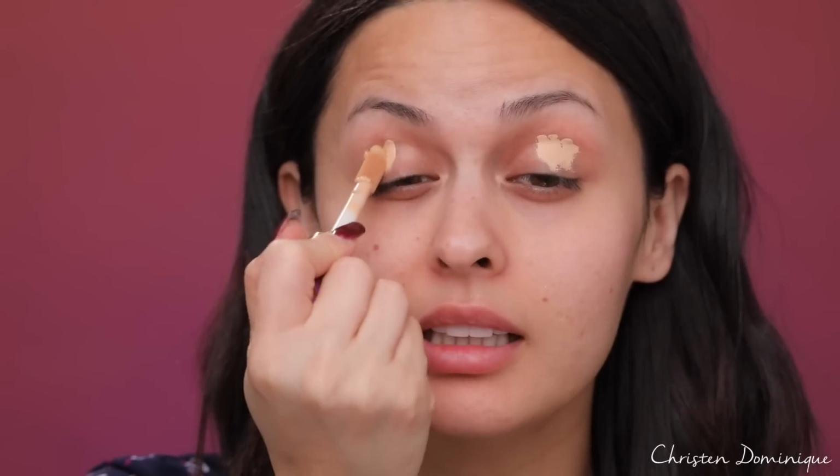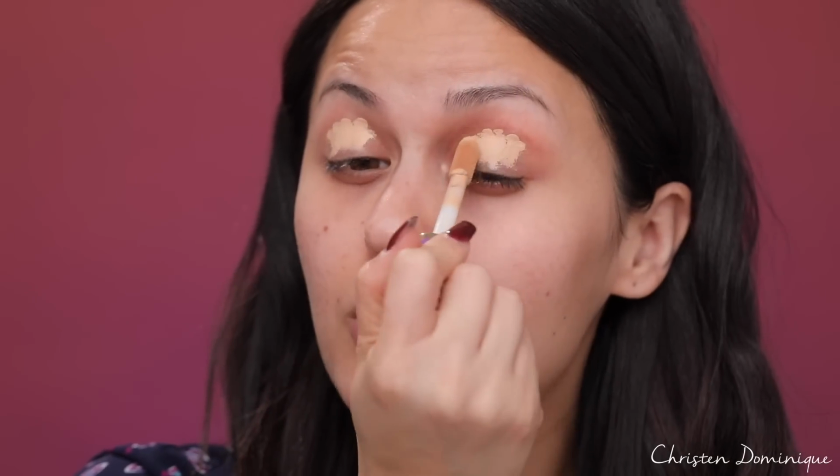Okay, so I'm gonna get started with the eyes first. I'm gonna take some of the Tarte Shape Tape in light medium and just pop it onto the lid to prime the lids. It's gonna be both ways for American and Mexican because we both like to have really nice clean eyeshadow looks. So I'm just gonna do the top for now, and then I'll go ahead and conceal the rest of my under eye, and then I'll do foundation later.